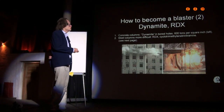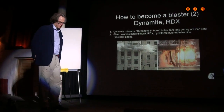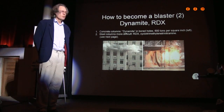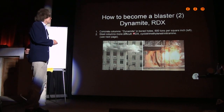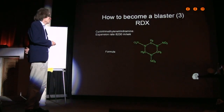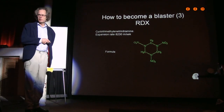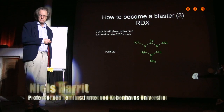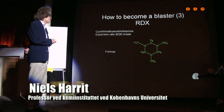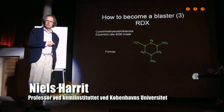But if you want to hit steel, you really need something more, I would say, modern. And the chemists have come up with a whole range of different explosives. One of them being the most efficient is called RDX. You see the structure here, and I can elaborate on the structure. It's called cyclotrimethylene trinitramine. And if you're interested, I can explain why it's particularly violent, because the combustion zone moves about 22, 23 times the speed of sound.